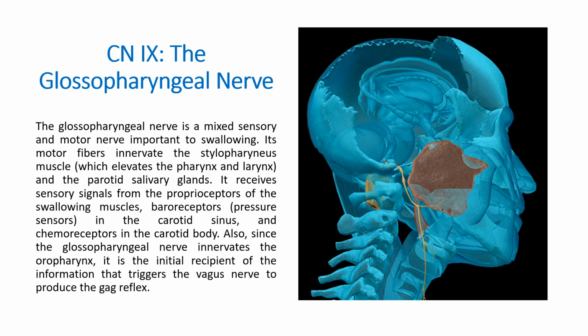We will now take a look at cranial nerve number 9, the glossopharyngeal nerve. The glossopharyngeal nerve is a mixed sensory and motor nerve important to swallowing. Its motor fibers innervate the stylopharyngeus muscle, which elevates the pharynx and larynx, and the parotid salivary glands. It receives sensory signals from the proprioceptors of the swallowing muscles, baroreceptors, which are the pressure sensors, in the carotid sinus, and the chemoreceptors in the carotid body.